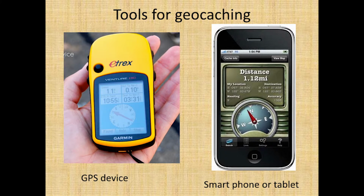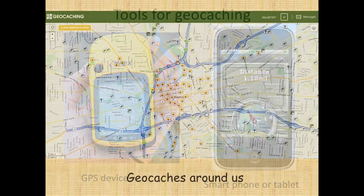Now the other thing you need is a device, a mobile device like a smartphone. If you have some extra money, you can buy a GPS device for about $200 that's even more accurate. But the smartphone has an app that lets you actually steer yourself toward the geocache you're looking for.